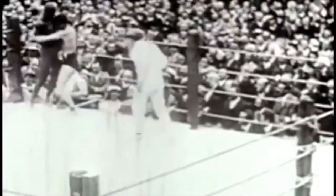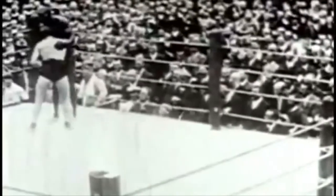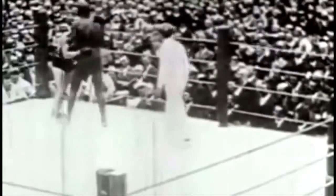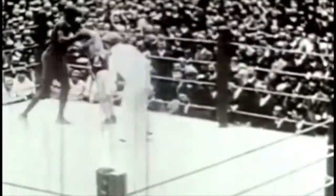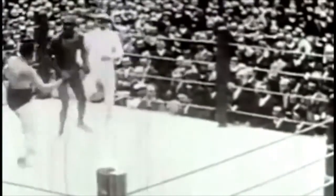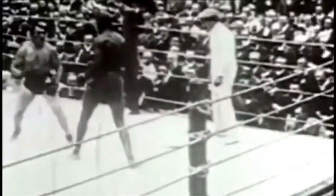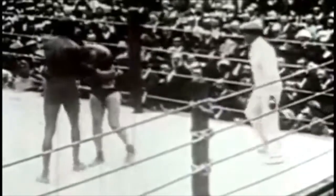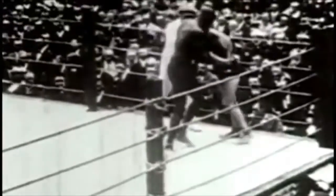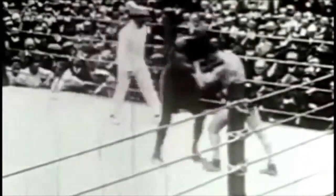Johnson lands a hard right and forces Tommy to the ropes. Johnson rushes in and scores with a punishing left at the end of round 1. In rounds 2, 3, and 4, Johnson merely played with the heavyweight champion. He would laugh and actually talk to the crowd as Burns was hitting to the stomach. It was Johnson's way of demonstrating he had absolutely nothing to fear from the little heavyweight champion. Here in round 5, Johnson has no trouble in tying his man up.